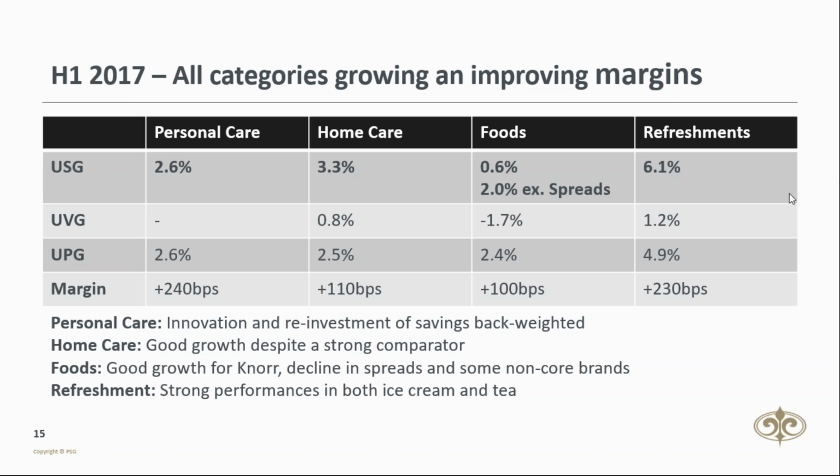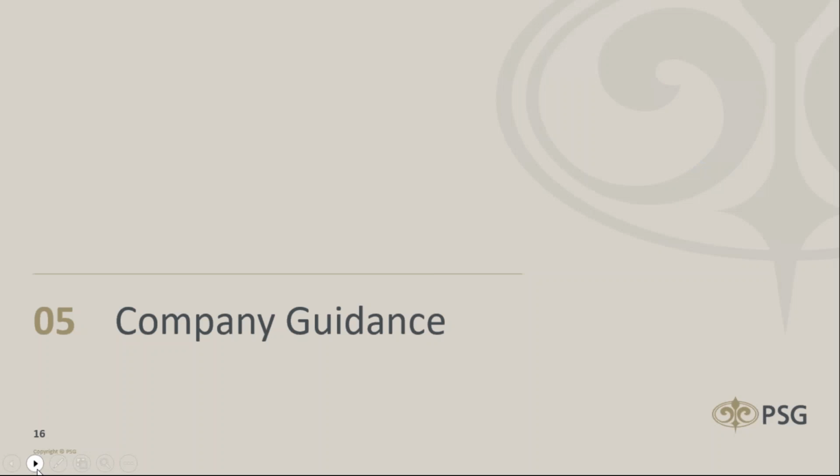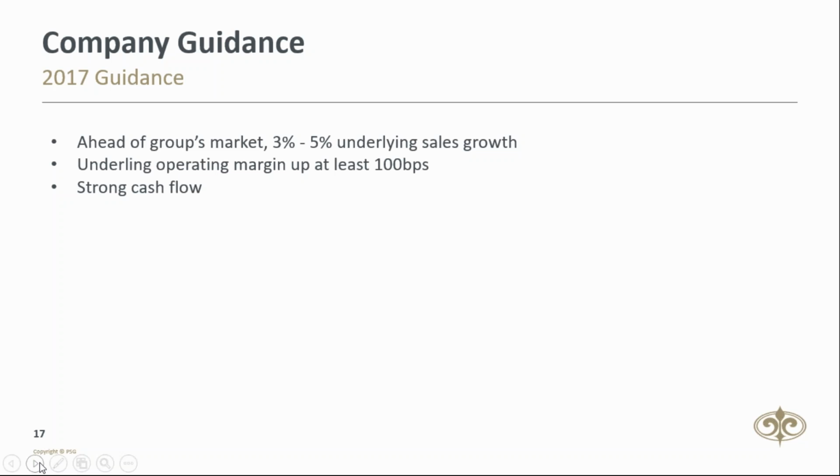Now moving over to the company's prospects, or company guidance. Unilever made significant progress with its Connected for Growth program. Unilever achieved more than €1 billion in savings in the first half, which places the group well on track to achieve its savings target of €6 billion and a targeted underlying operating margin of 20% by 2020. The zero-based budgeting focuses on improving productivity in brand and marketing investment as the group reduced the overall cost of advertising production. Management expects underlying sales growth ahead of the market, of between 3 and 5%.